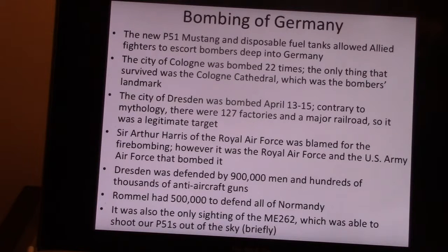And the industrial city of Cologne will be bombed 22 times. The landmark for the bombers was the town cathedral, which was pretty much the only thing that survives. The big city of Dresden was bombed for 3 days during the spring. And it badly catches on fire, and mythology likes to say there were no military targets there, as a lot of people burned. But in reality, there were 127 factories and a major railroad artery. So Dresden was a legitimate target.